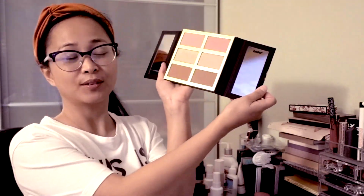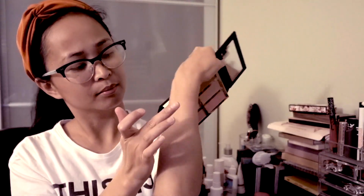Alright, I'm gonna swatch the palette for you guys. You can't really see. Brown looking color. And then you got the two highlighters. Seriously, I cannot swatch. And then let's do this other highlighter. Ooh, it looks nice.